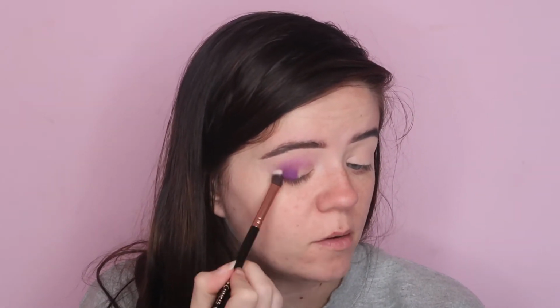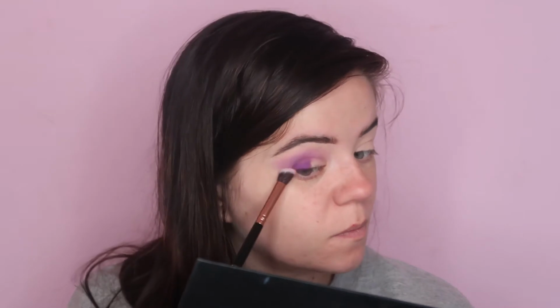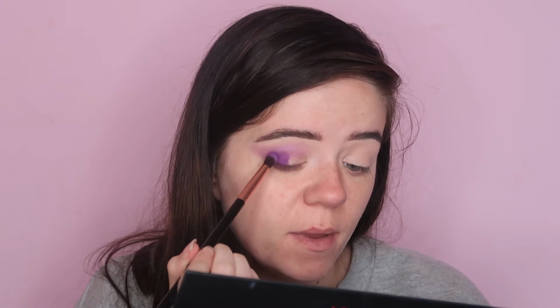And I'm going to bring it out further onto the outer corner. So I'm bringing it up right to the tail of my brow, just because I want it to be as soft and diffused as possible, flicking outwards. And then going back in with the C107 with that dark purple that we originally went in with, I'm going to go back and build up a little bit more of that shadow.